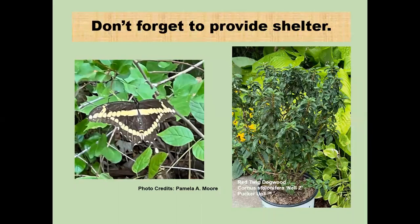So let's talk about shelter first. The photo on the left is a picture of some shrubs along my driveway, and it's a very windy day in August, and this butterfly, obviously not a monarch, it's a great yellow swallowtail, has taken refuge here because of the wind. It was being buffeted around by the wind, and then I saw it come in and hide in the lilac, and there's some scrub stuff there too.